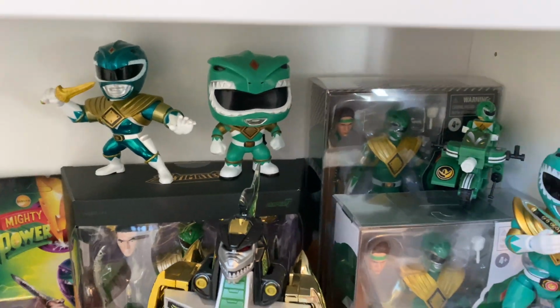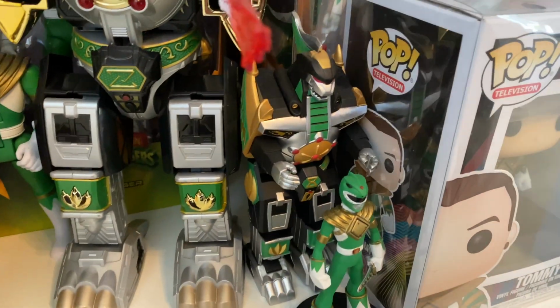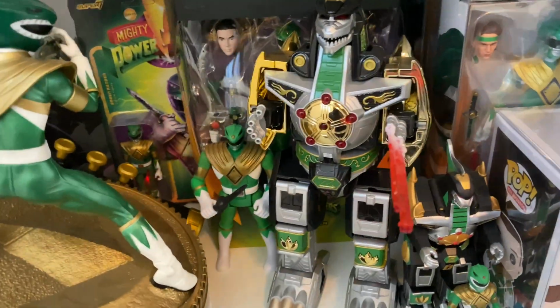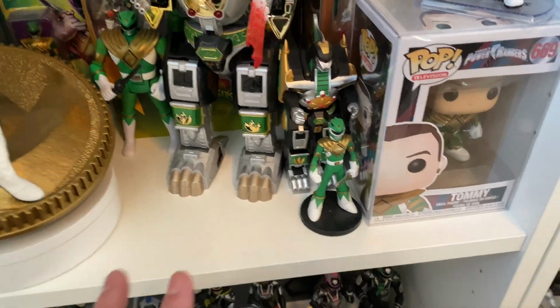At the top, just a Funko and some other bits, a little Lego. This is the Action Q Green Ranger, a little Funko, the Super 7 Dragon Zord, alongside the Zord Ascension project Dragon Zord. I have had to take the tail off just to make it fit. I've saved some space here for the remastered Green Ranger, so he'll be sat there.